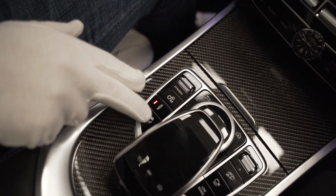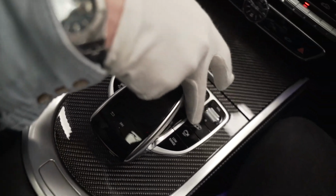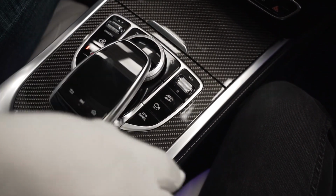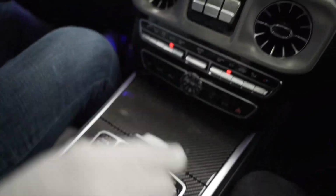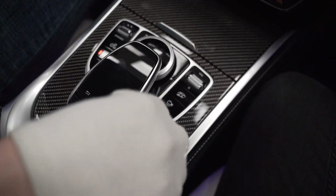Then we got the stability control off. We have the valve opening for the exhaust. Low range in combination with the axle lock, the differentials, for off-roading only.